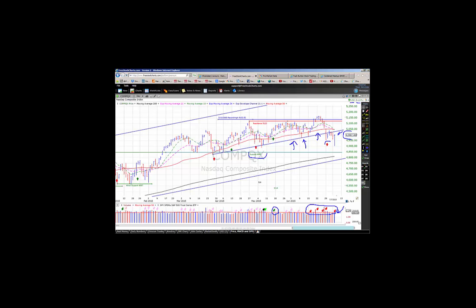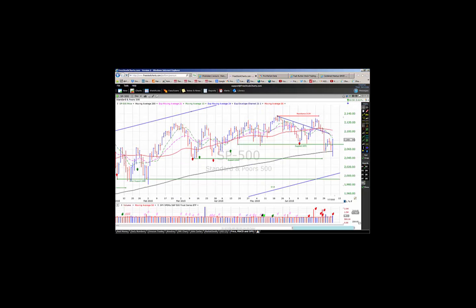The NASDAQ is on a don't buy signal, which indicates that we should not be adding long positions to our portfolio. We should be off of margin, and we should reevaluate our stop positions at this point. Let's see what the S&P 500 is up to. S&P yesterday was up 12.58 points or 0.16%. It closed at 2081 for the session. The S&P is in an uptrend under pressure.